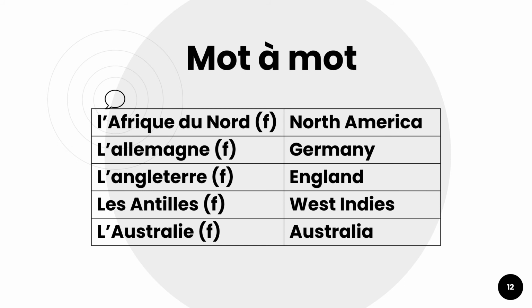So these are feminine countries. If you want to say that you live in one of these countries, you say en. J'habite en Afrique du Nord. J'habite en Allemagne. J'habite en Angleterre. J'habite aux Antilles. Oh, this is plural. The les, L-E-S, indicates that it's plural. So you say, j'habite aux Antilles. Okay. L'Australie, that's Australia. J'habite en Australie.